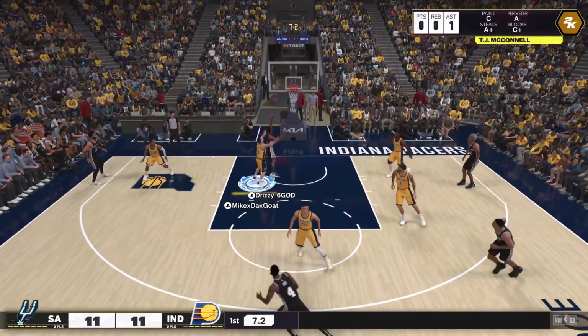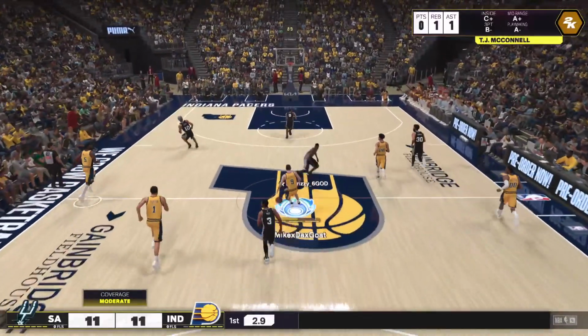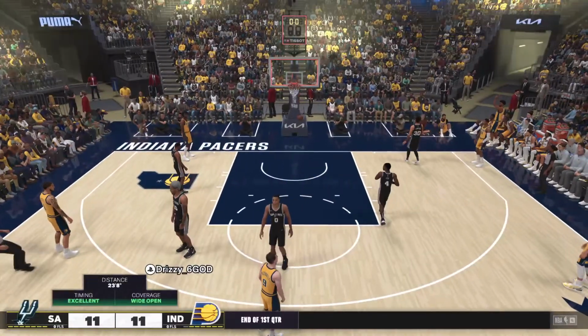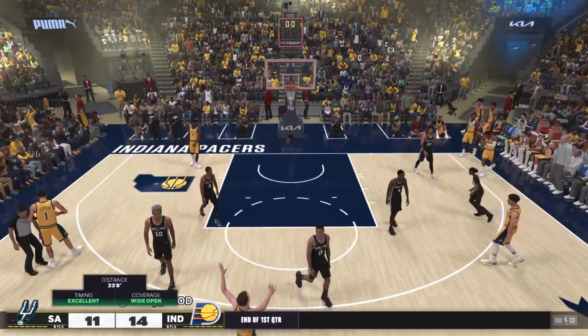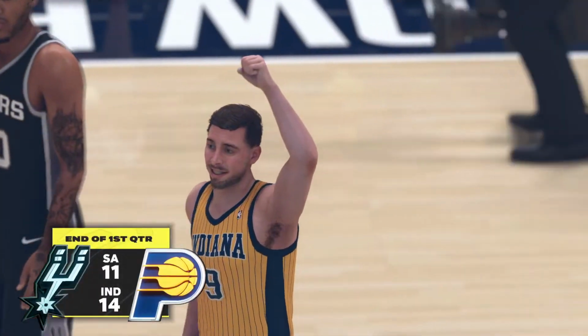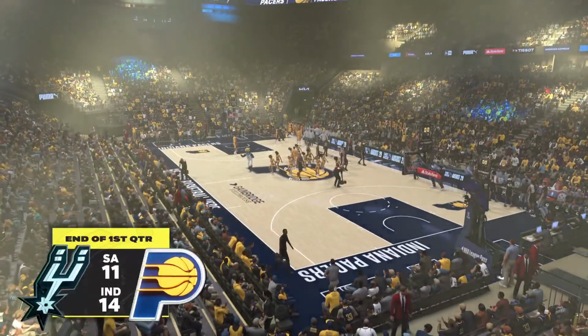Tries the spin move. And no good. Had a chance to take the lead. McConnell from outside. And at the end of one, a closely contested game so far. The Pacers out in front, up 3. And we'll be back shortly for the start of the second quarter.